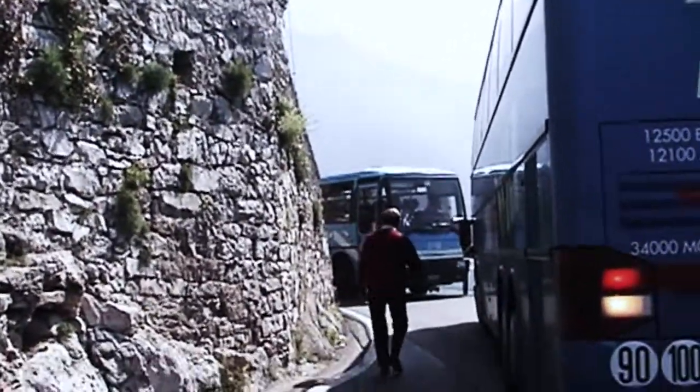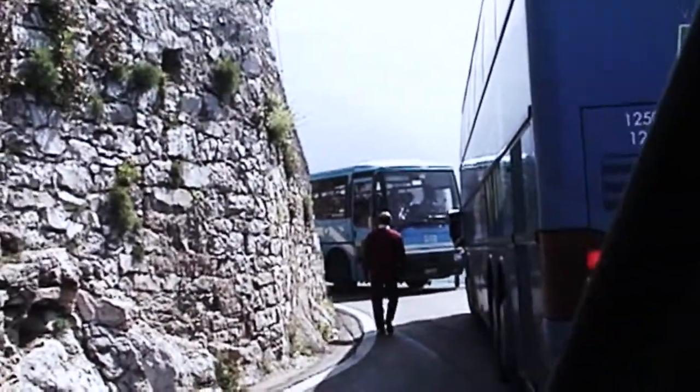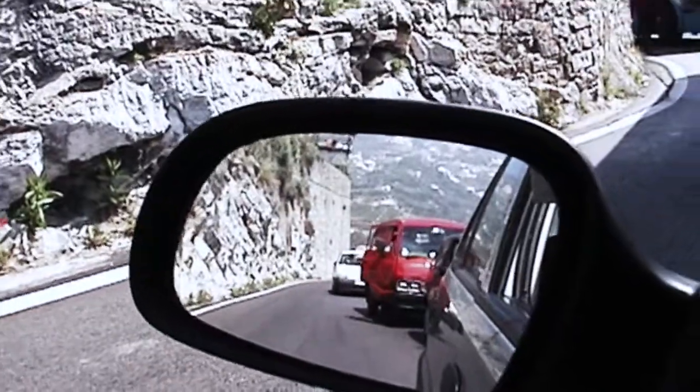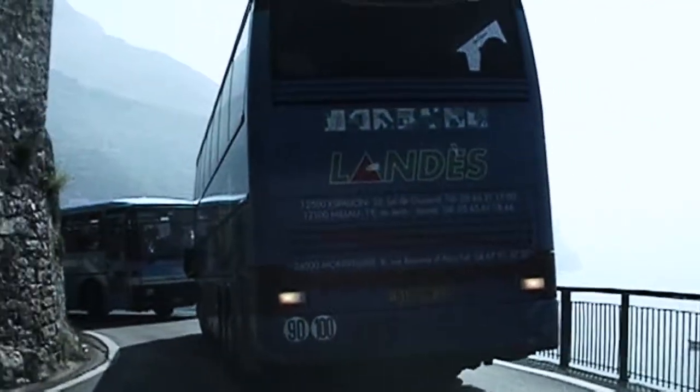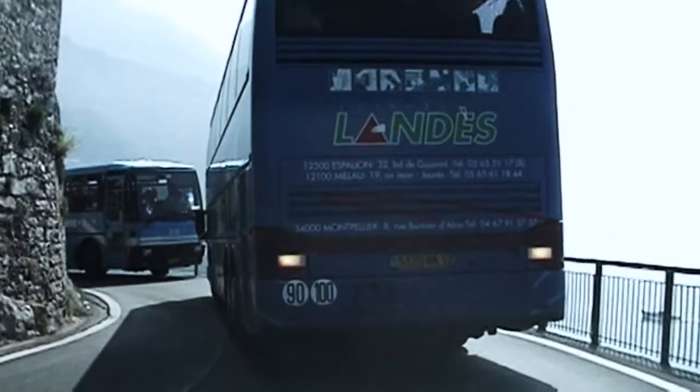This is very Italian. You get two buses meeting on a corner and neither will give way and no one will reverse behind me. Stalemate on an Italian cliff top.